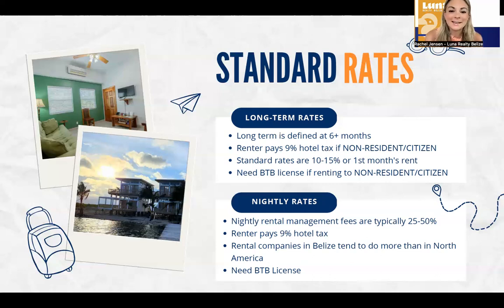Standard rates. This is getting down to our initial question. Standard rates are typically 10 to 15% of that monthly rental or the first month's rent. It depends. More or less, I've seen the standard be the percentage, the 10 to 15%. However, I know there are some places that are charging the first month's rent instead.